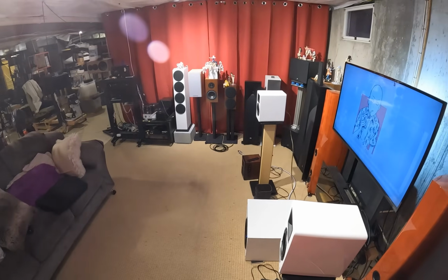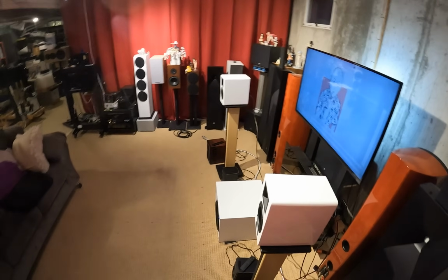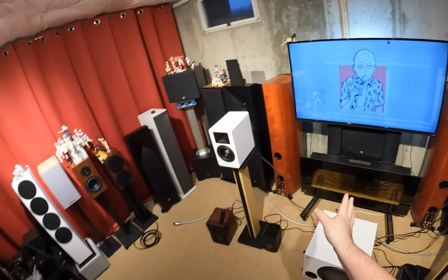Because here's the thing. I got to do this review. Airpulse sent these to me directly, and so I'm not going to shit all over them. They do things worthy of a $1,000 pair of speakers, but they're not a whole speaker.